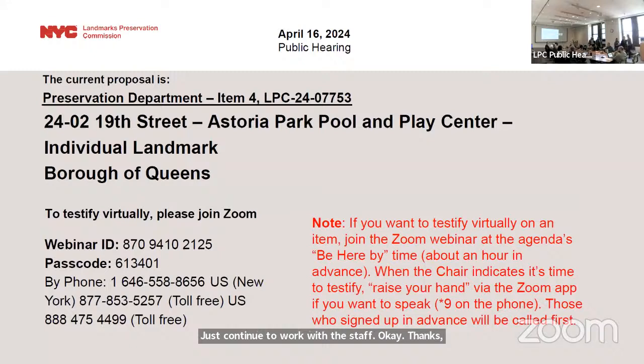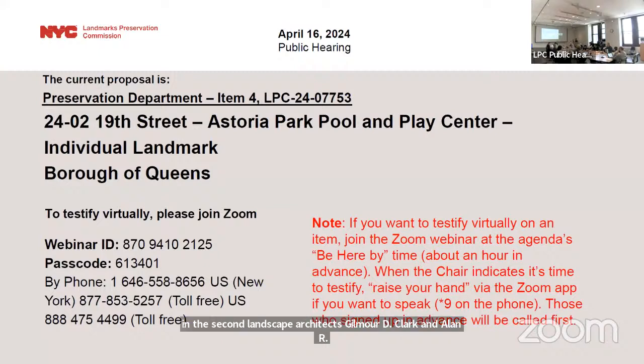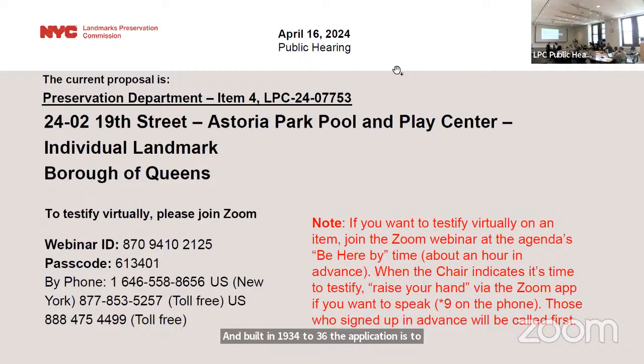It's public hearing item number 4, LPC 24-07753. This is an application for a binding report in the Borough of Queens, Block 898, Lot 1. 2402 19th Street, the Astoria Park Pool and Play Center individual landmark. This is an Art Moderne style pool complex designed by John Matthews Hatton, Aymar Embury II, landscape architects Gilmore D. Clark and Alan R. Jennings, and civil engineers W. Earl Andrews and William H. Latham, and built in 1934 to 36. The application is to permanently maintain a temporary masonry opening and install new doors.